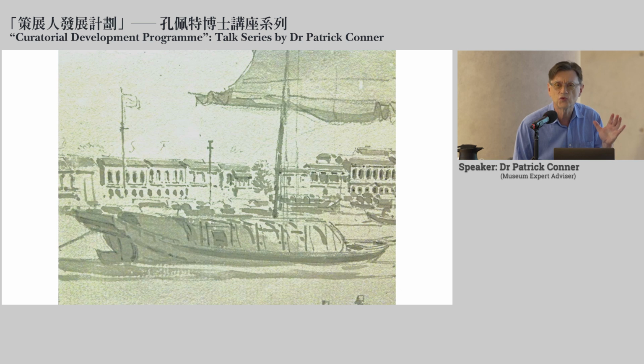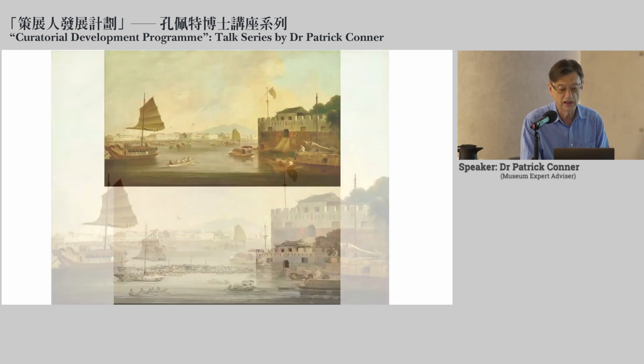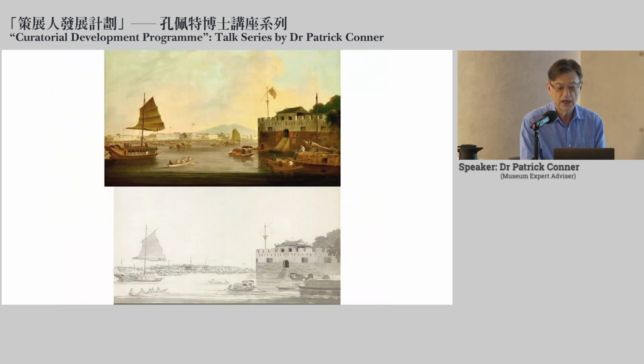So he's trying to make a note while he's there of where all the different flags ought to be in case he wanted to come back and make an oil painting when he got home, as indeed he did. And it's pretty close. Between the drawing and the painting, he's made the Chinese vessels more impressive, and he's added red notices on the fort to give a bit of color, and a little more action in the middle as well. But if you compare the two, you can see they're really very close to each other. One of the Daniells' more reliable paintings, I would say.